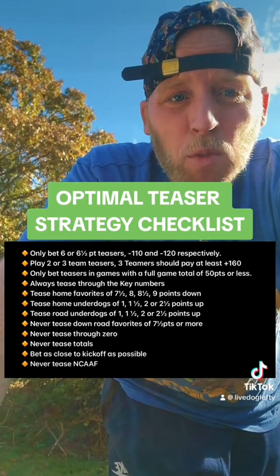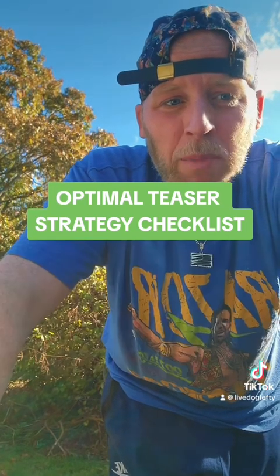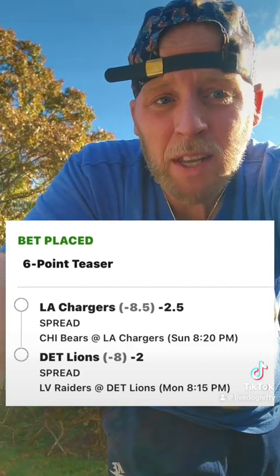There's a couple games where the optimal teaser strategy matches this week, but the one I'm using is going to be on both primetime games this week, Sunday Night Football and Monday Night Football, and will probably be the most popular teaser bet of the week because it is on primetime.